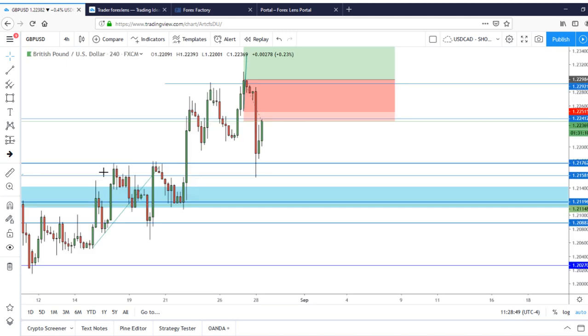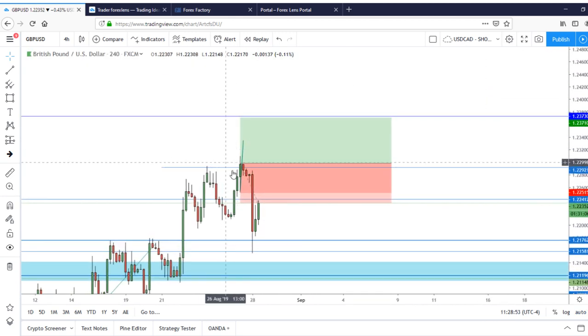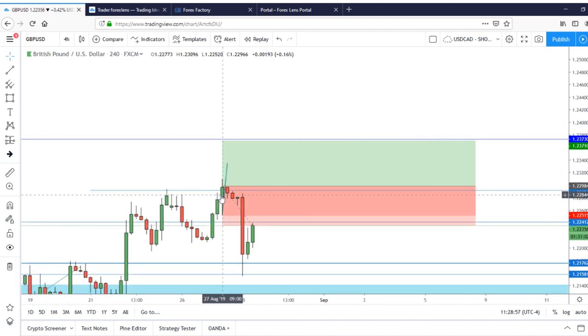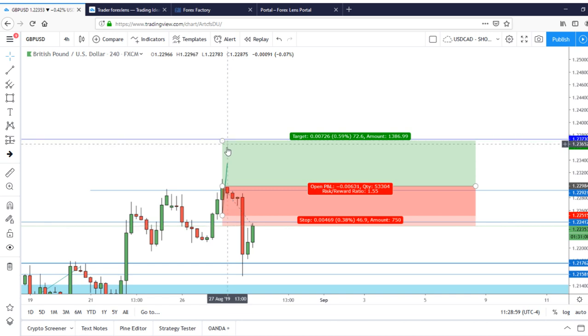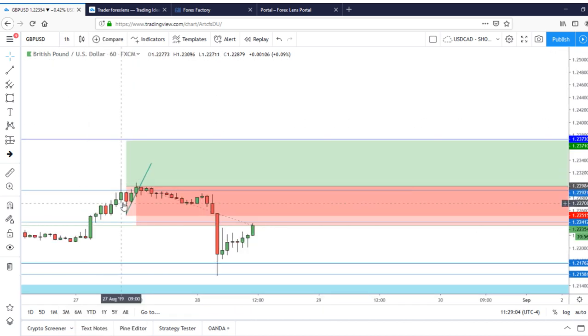I told you guys I was not convinced, and yesterday after the session, I called a long, right? So if we zoom in, I called a long to 1.23700, and on the smaller time frames, I wasn't liking the price action. So we entered somewhere around here, and then I think we dipped 6 or 7 pips in drawdown, and I just didn't like the reaction, so I told us to close out.